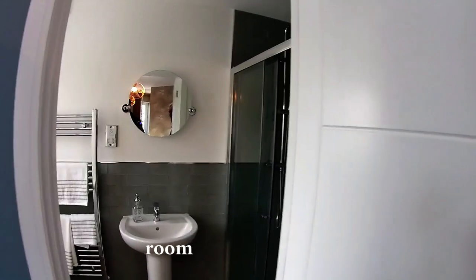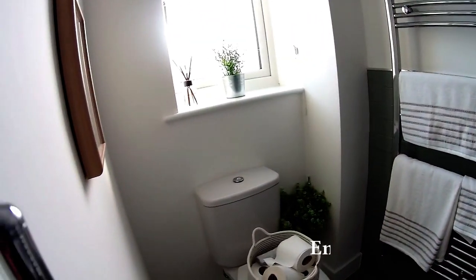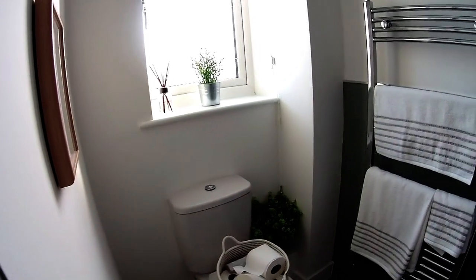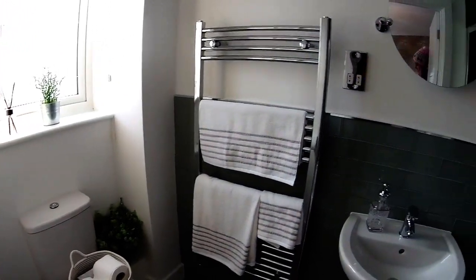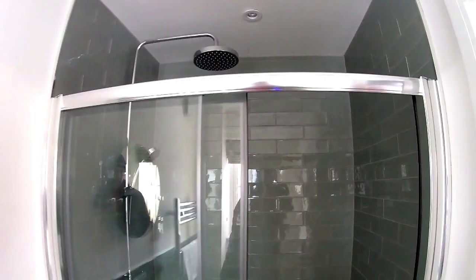You've got an ensuite. Yeah, it's a decent size. Let's just have a look. We have a dimension, actually. We've got 1 metre 2 by 2 metres 9. I do like the tiles in here as well. Well, the grey runs through the whole house. Do you want a rainfall shower? A rainfall shower, yeah. It's lovely, isn't it?